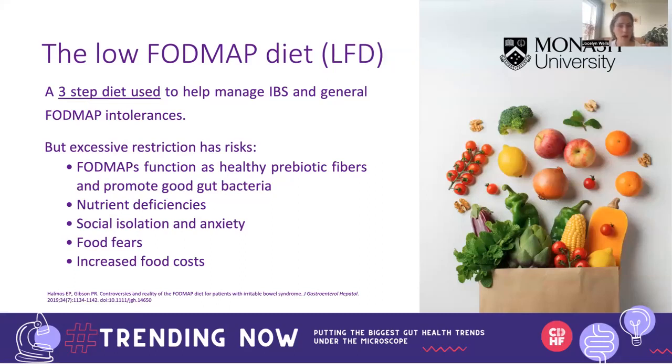If not implemented properly, a low FODMAP diet can be low in fiber and particularly low in prebiotic fiber. An overly restrictive diet can also contribute to nutrient deficiencies. And then psychologically, following a restrictive diet can be socially isolating and create anxiety and even sometimes fear around food. Plus, on top of that, low FODMAP foods at the grocery store and low FODMAP modifications at restaurants can be really costly. Low FODMAP alternatives can actually be 2 to 3 times as expensive as their non-low FODMAP counterparts.